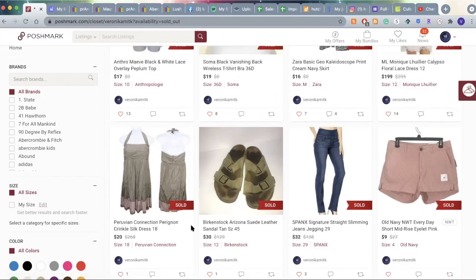I'll take it. All right, next up we got this Peruvian Connection silk dress. And if you're thinking, Veronika, why in the hell would you accept a $20 offer on this dress? It's because it had a major flaw. This dress is not supposed to be a halter dress. Somebody cut up these straps.